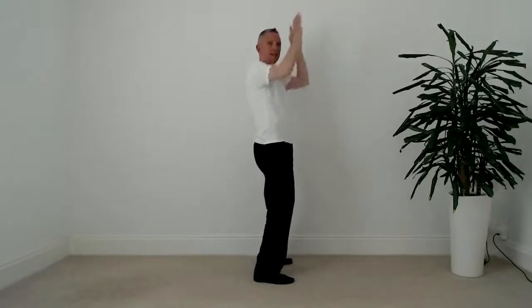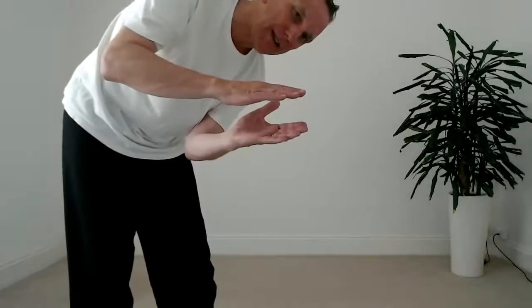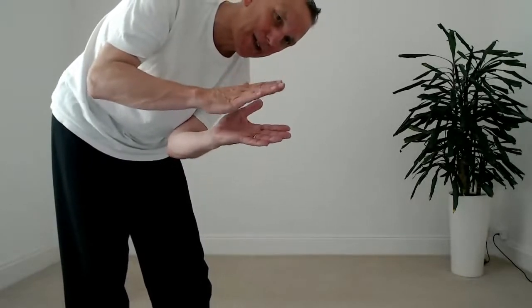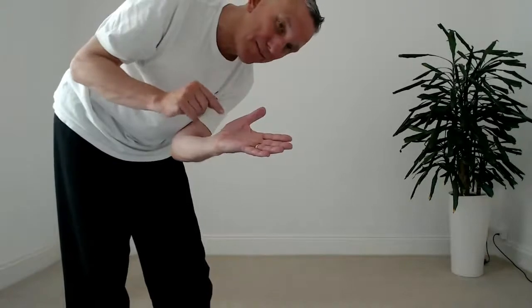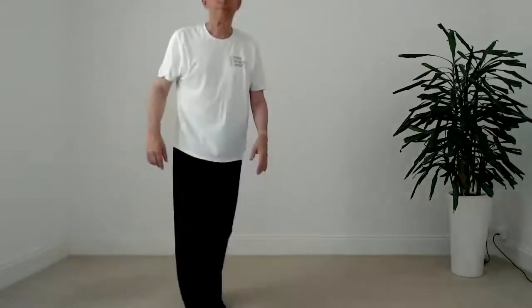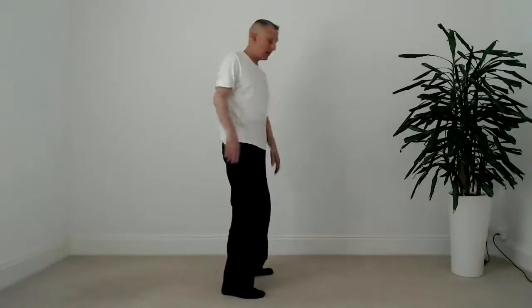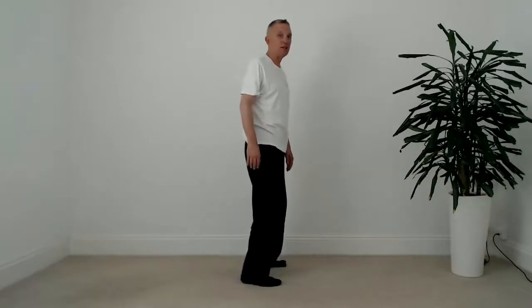Okay, now the trick here is not to compress the back, but to lift the head upwards like this, so that the spine opens this way, not like that. Okay, I'll just explain it. So you've got the vertebrae like this, okay? When you stretch backwards, you don't want this to happen. You want it to open out this way. And the way we can do that is by imagining the vertebrae opening out this way as we go back, and you'll feel a subtle but very important change in the way that this is stretched.